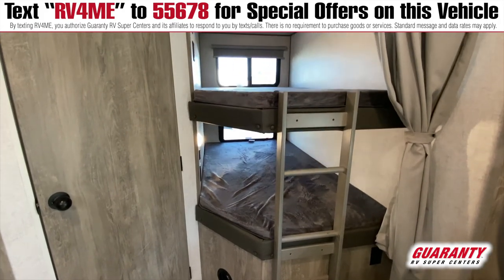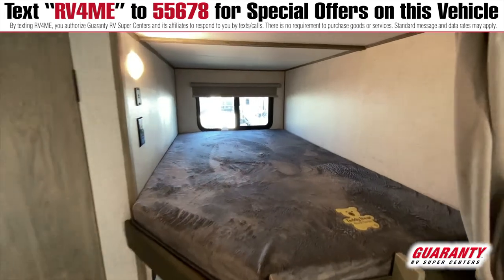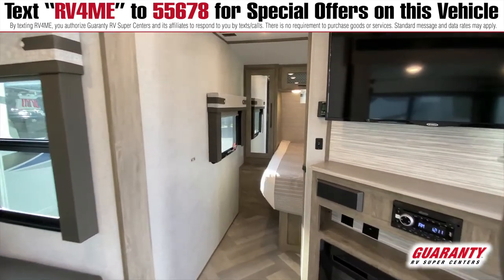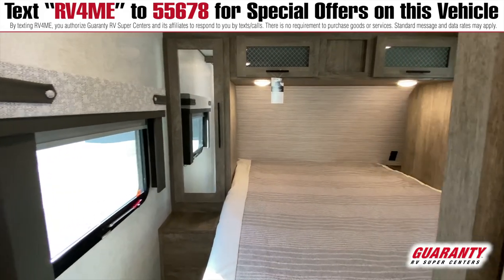And then for the actual bunks where the kiddos sleep, they are going to be your wides, which I believe the weight limit will be about 225 on that. But you can definitely get two kids easily.